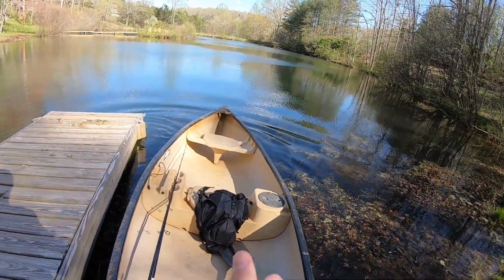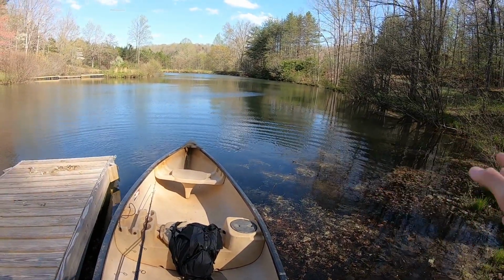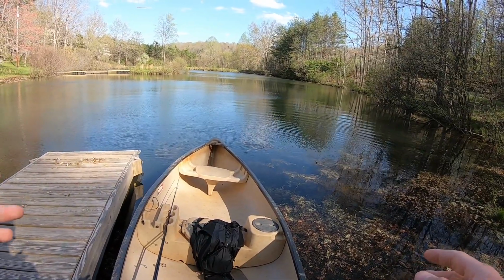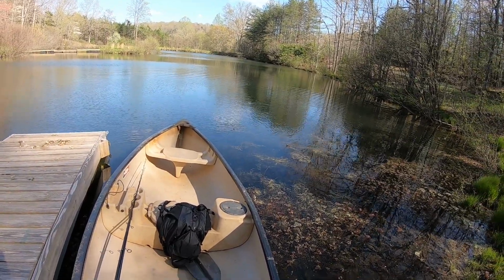So the goal for today is to catch a fish on the glide bait, but we'll see. Alright, and we are going to be fishing out of the canoe today. And actually, last time I was here, I caught the biggest fish I've ever caught out of here, which was 4 pounds and 4 ounces, so 4 1/4. So there's definitely plenty of fish big enough to eat that glide bait in here.